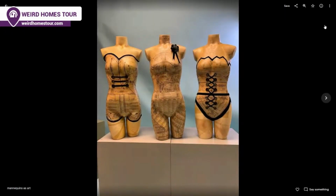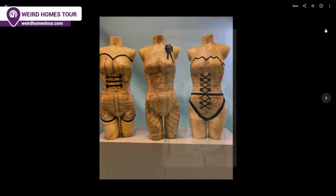This is another example of decoupage with old patterns. We thought since usually mannequins relate to sewing, why not take old patterns? This is one of the members of my design team has created this. And then we sell them on Etsy. Next one. Love it.